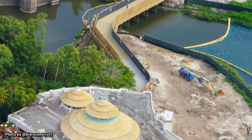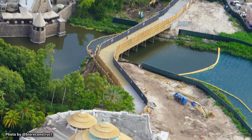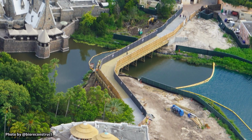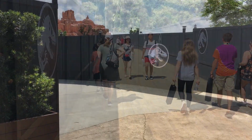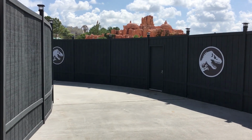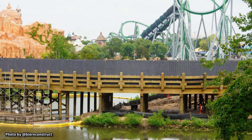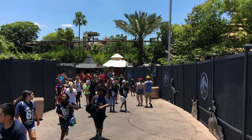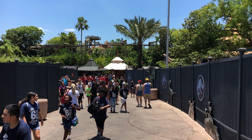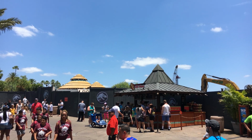Around the land, work continues as they prep for the arrival of the new coaster. The brand new bypass bridge that connects Lost Continent directly to Jurassic Park, bypassing Hogsmeade, is now open. The bridge has work walls on either side while they install the handrails. No word yet whether the work walls will stay up or not after the handrails are done. And speaking of work walls, nearly the entire land is completely covered in them. Tons of trees and plants have been ripped out too, so the whole area is very hot and barren.